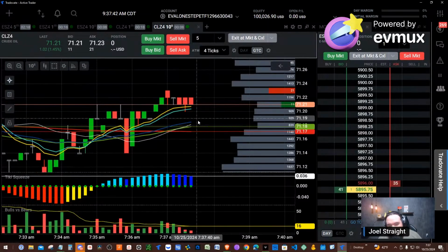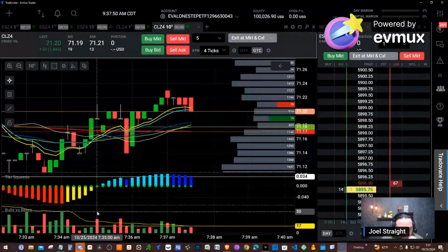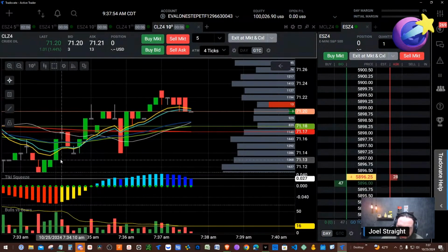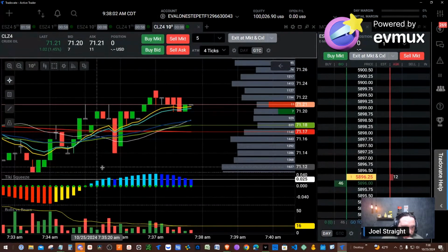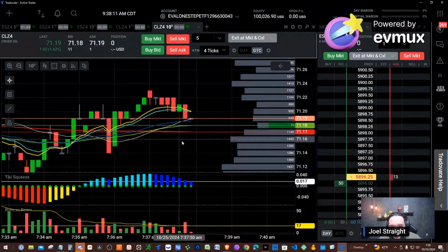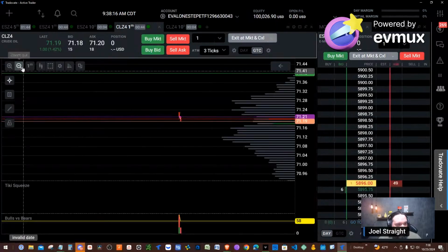ES is back around 96. Yeah, you see right here, only 50 contracts is able to push oil from 71.13 up to 71.16. So 50 contracts push it 3 cents. In theory, 100 contracts on the buy would push it 6 cents, keeping consistent with the math. Doesn't mean anything, but pulling back to 71.19.